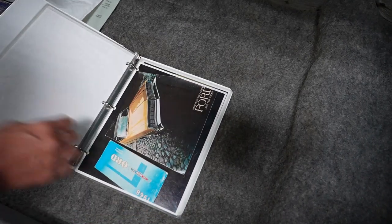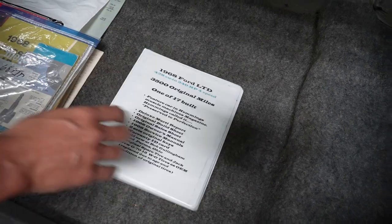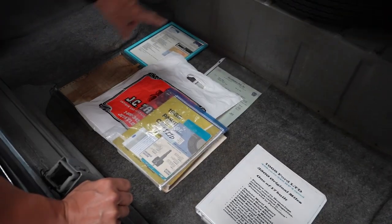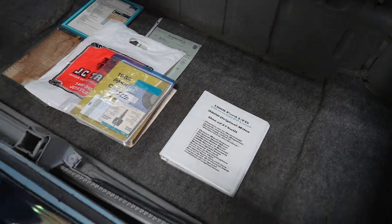Picture of the keys. All the stuff you see in the trunk will come with the car. We're going to have a picture of the Marty Report, the build sheet, on our website. But everything you see in the trunk is going to stay there.